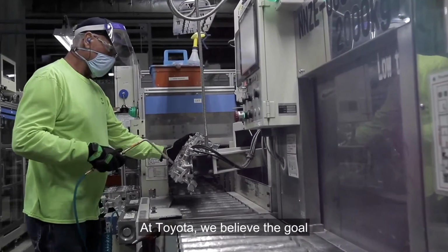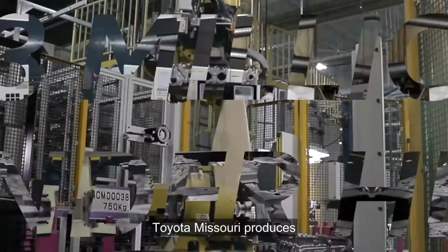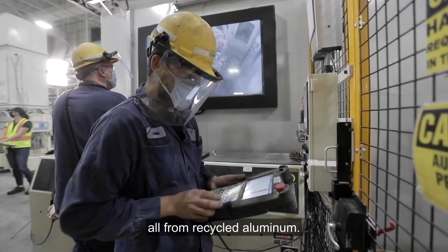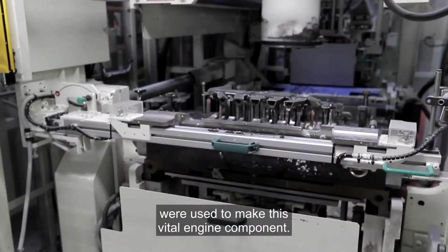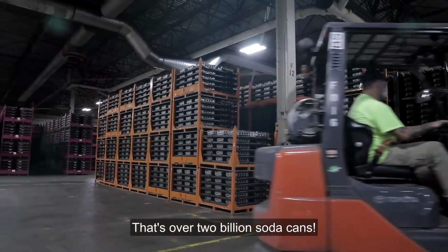At Toyota, we believe the goal of reducing carbon in the atmosphere is a priority shared by all. Toyota Missouri produces 2.3 million cylinder heads per year, all from recycled aluminum. In 2020, 74.8 million pounds of the recycled materials were used to make this vital engine component. That's over 2 billion soda cans.